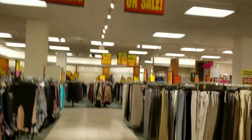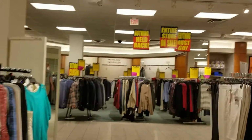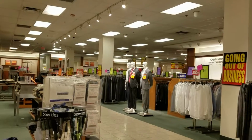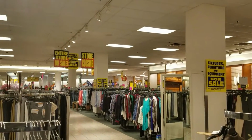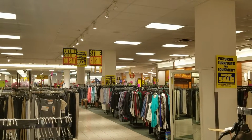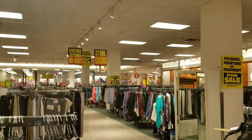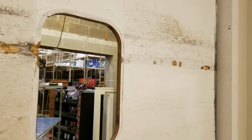This was one of the largest Carson stores in the company. It was a whopping 212,000 square feet. It was also one of the top performing stores in the company too. It's always kind of weird to see the back rooms completely hollowed out and empty.